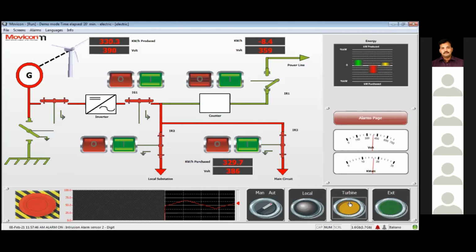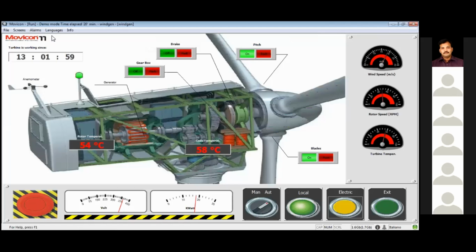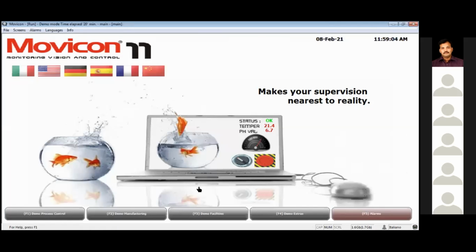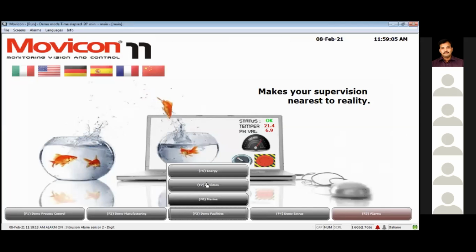Like this, you can do process monitoring of that particular turbine and the electrical circuit diagrams, with the respective energy generation and consumption, and the energy purchased by the government. You can also record and broadcast from the central grids and private sector grids. Like this, there are plenty of applications.